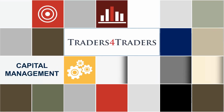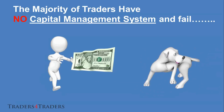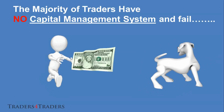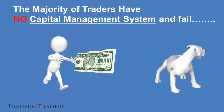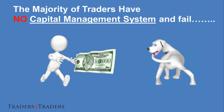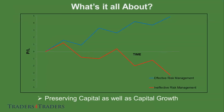The market is aggressive. If you can't attack it with strong capital management, well, then you're generally chasing your tail. And the majority of traders, I can tell you, who have no capital management, they generally fail. Even if you have a little bit of success initially, what it leads to is bigger trading until you come unstuck. No stop loss, no capital management, and you're on a hiding to nothing. So what capital management is about is preserving capital as well as capital growth, managing that capital growth as we go forward, and also managing those drawdowns. If you have ineffective risk management or capital management, then you'll slowly bleed your account dry.